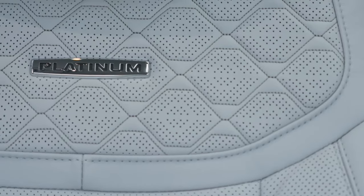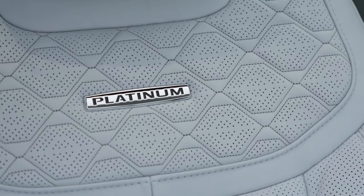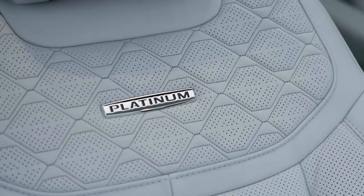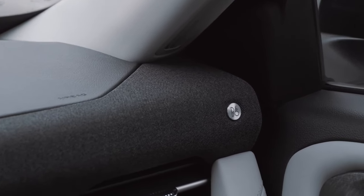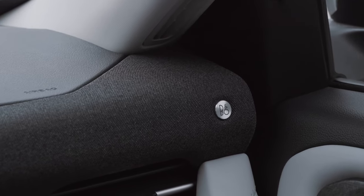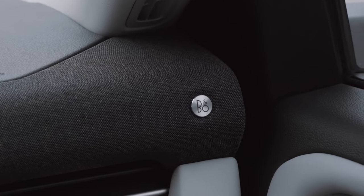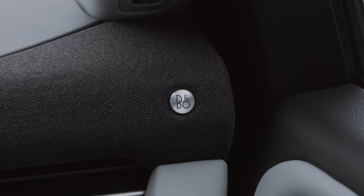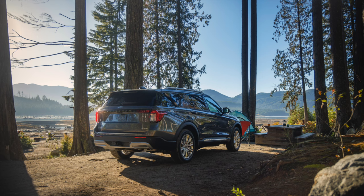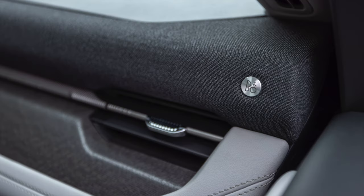Step inside the redesigned interior of the 2025 Explorer and discover a world of luxury and sophistication. Soft touchpoints and premium materials create an oasis of comfort, ensuring every journey is a pleasure. From the redesigned dashboard to the wrap and stitch soft touch surfaces on the center console and door panels, every detail exudes elegance. Experience the ultimate convenience with the available Ford BlueCruise hands-free highway driving system. Seamlessly navigate the open road with confidence, knowing that your Explorer is equipped with the latest in driver assist technology.